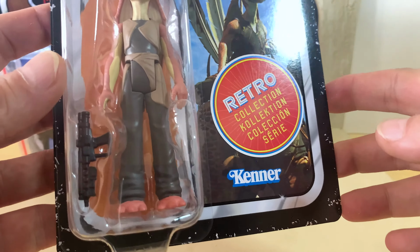And next up we have Obi-Wan Kenobi. Hello there. Yeah, he looks pretty cool in his Jedi Padawan robe. Could have used soft goods, but, you know, I'm not going to complain. I'm sure I can find one in another figure. Otherwise, he's a great-looking figure.